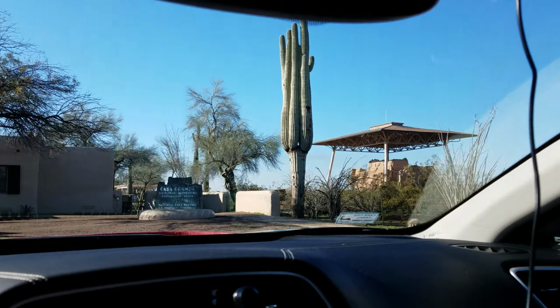Here I am at the Casa Grande, or Casa Grande, as I've also heard it called, National Monument. Let me just park really quick.